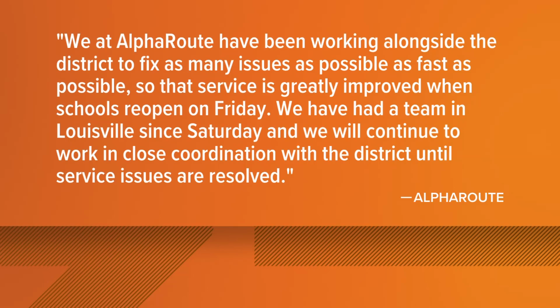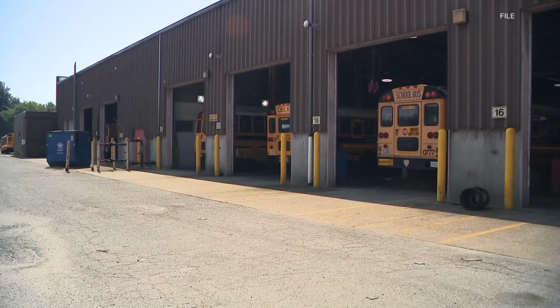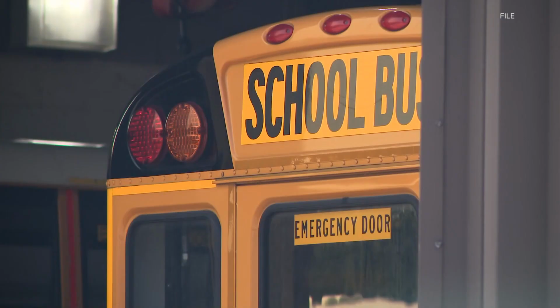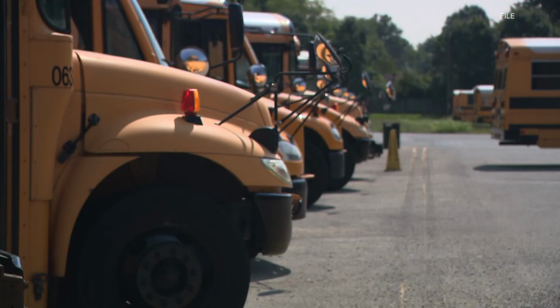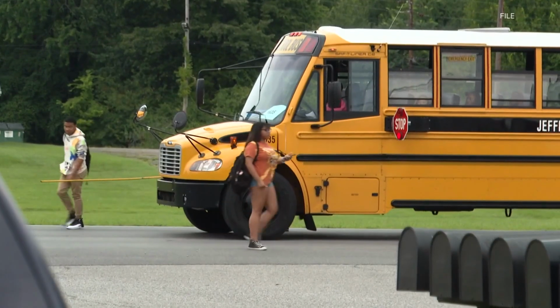The company JCPS used to create this bus route system, Alpha Route, has apologized to JCPS families this week and explained how it's working to solve the transportation problems. It said the service is greatly improved when schools reopen and that it'll keep working with the district until all issues are fixed. Alpha Route also said it never used AI to create the bus routes or stops. It attributed the problems to not accounting for a proper amount of stop time.